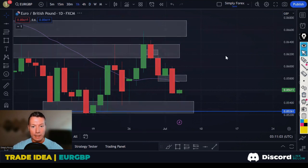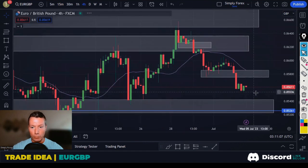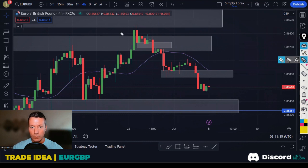If we drop down to the H1 now, to be honest with you, I'm sticking with the H4 today, guys. These are H4 trades. They're just clearer on the H4. So as you can see, price is clearly in a downtrend on the H4. I'm just looking for a retrace.